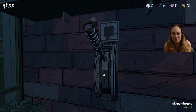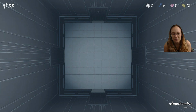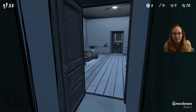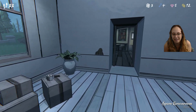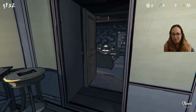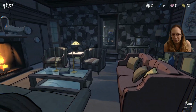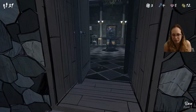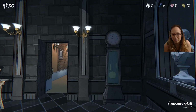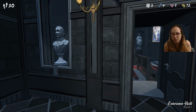Is there a point getting into the antechamber without all of them open? We only have so many steps. Okay, so I need to look. Hold on. Maybe I won't go out. No, I need to go to the bomb shelter to get that thing open. But the white trees I can deal with later. I don't have to go out and do that right now. Oh, it's not even noon yet. We still got a few minutes. Well, I don't want to waste my steps at this point.